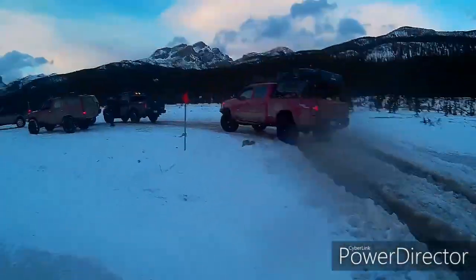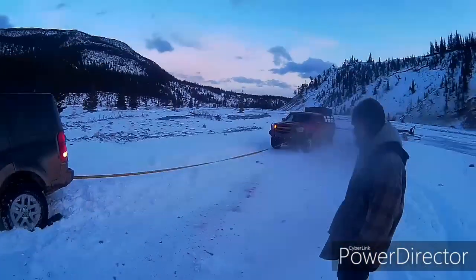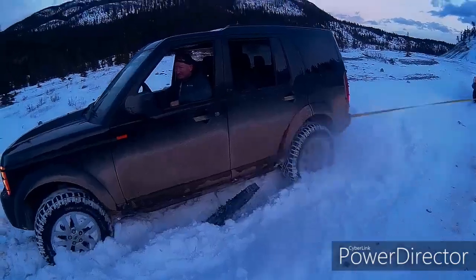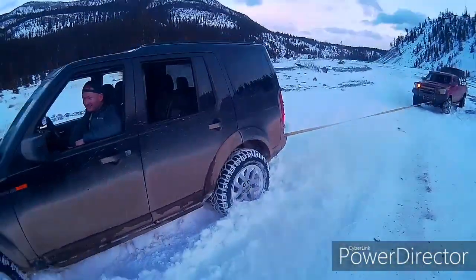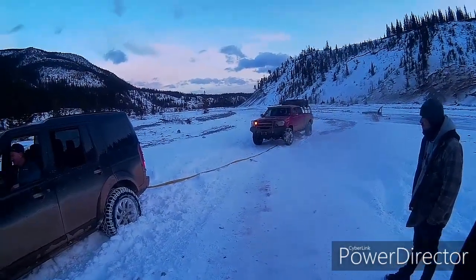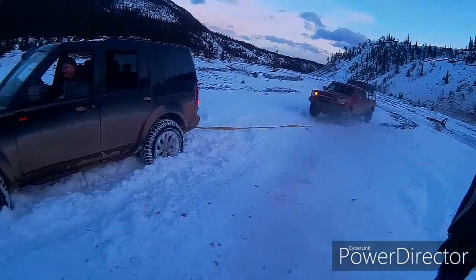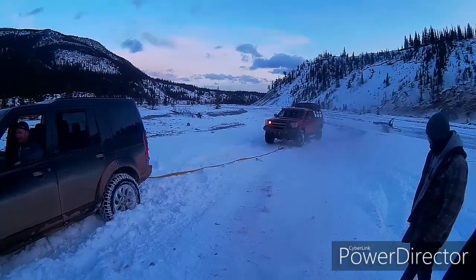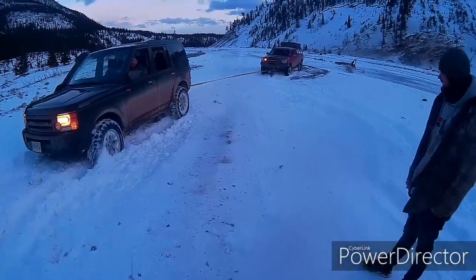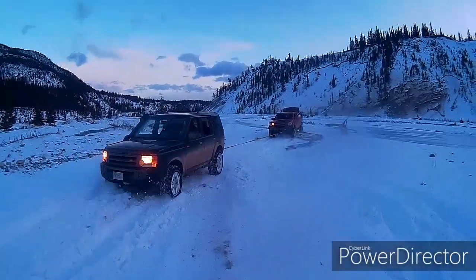Boys, good work. All right, here we go. We got the Taco pulling out the Land Rover. Did it snap? There goes the board. No, it's good. You're good. Keep going. Just hit your rock slider. Oh, it just sounded horrible. Yeah, it just kind of slipped up and hit. Here it goes again. Give her. Go. You're out. There you go. Victory!